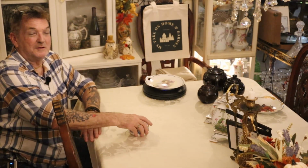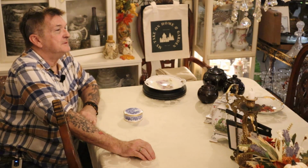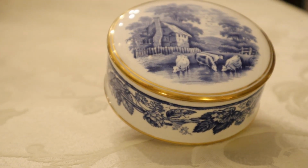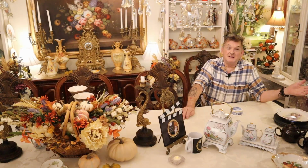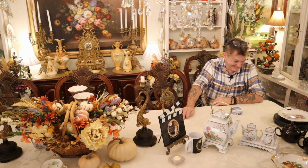What a character. Now, one more by Bob. Let me try to remember without looking. This is a beautiful commemorative trinket box in the blue and white with a gold rim by Spode of England. There, see? I told you. Mind like a steel trap, as long as I keep it oiled. It's okay.